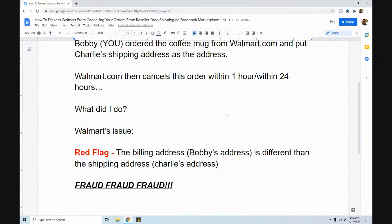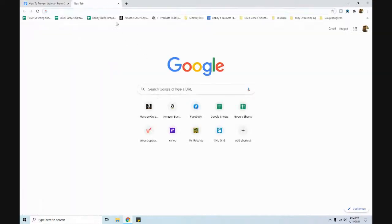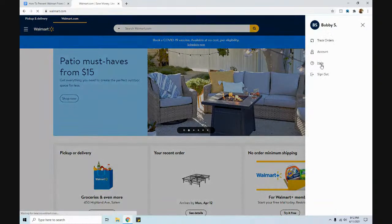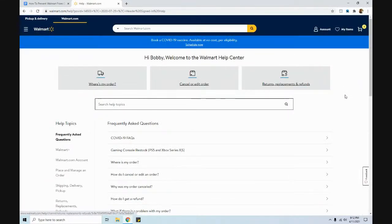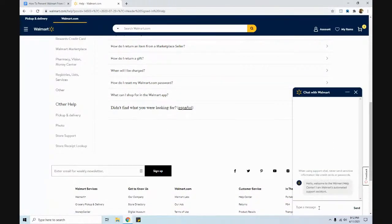So what you do is go on to the walmart.com site or call their customer service. What I'll do is go to walmart.com, go to accounts and help, and then there should be a live chat. If you do not see a live chat, go ahead and click contact us.